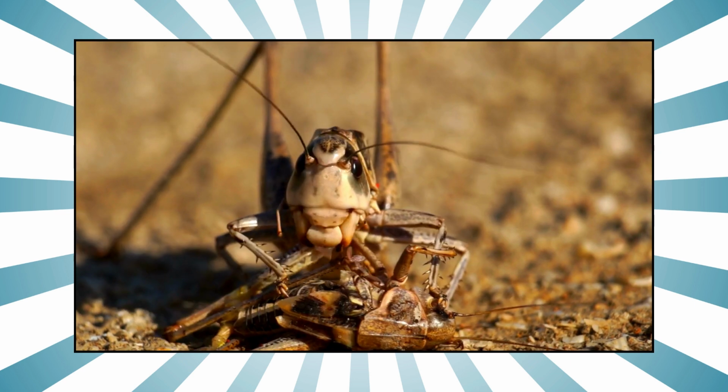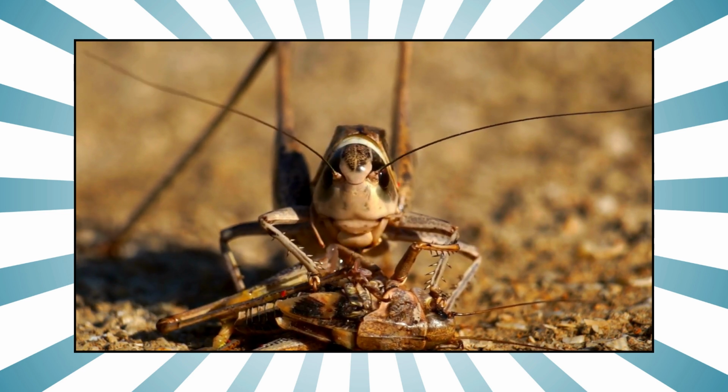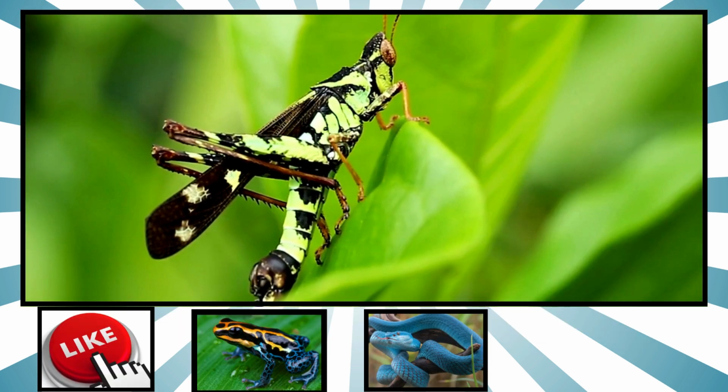5. They sing by rubbing their legs or wings. Male grasshoppers produce sound, called stridulation, by rubbing their hind legs against their wings or rubbing their wings together to attract mates. These three have one thing in common: one another.